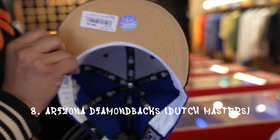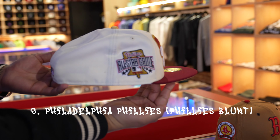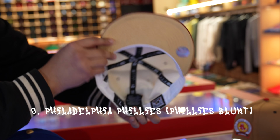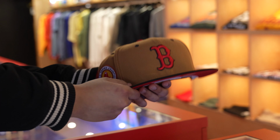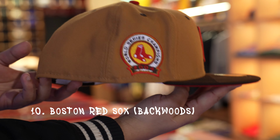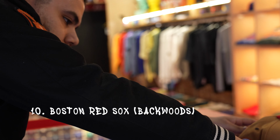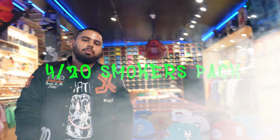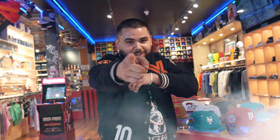Clean. Gold bottom. Phillies representing the Phillies blunt. As you can see, clean hats, another gold bottom. And then in the corner, last but not least, the Boston Red Sox for our Backwoods. Wow, check that out. Red bottom. This right here is our 420 smokers pack, guys. Fitted Friday. Make sure to come check us out. 421. We'll be here. Are you gonna be here?